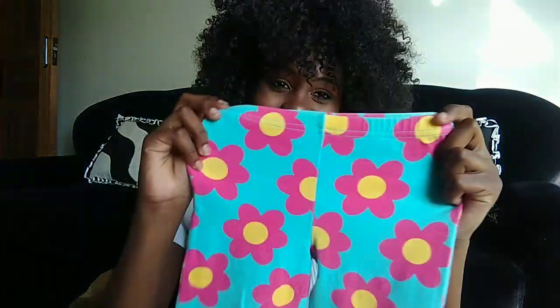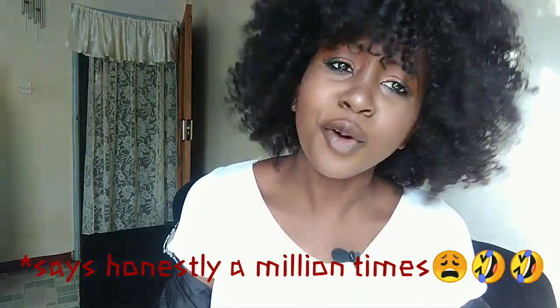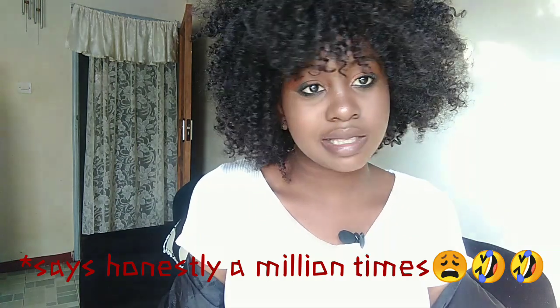Sometimes just stop by the kids section, you don't know what you're missing, you don't know what you might get. Before I put on the next one, I just wanted to show you guys how tiny this is, and oh, this is so small. It's actually for a 1 year old. So let's try it on and see. Honestly, just look at how nice they look as biker shorts. Don't they look so good? And no one would ever guess you got them from the kids section.